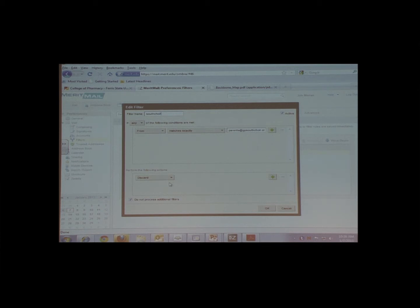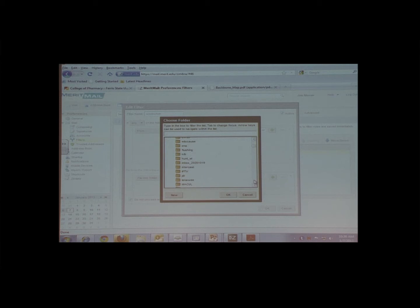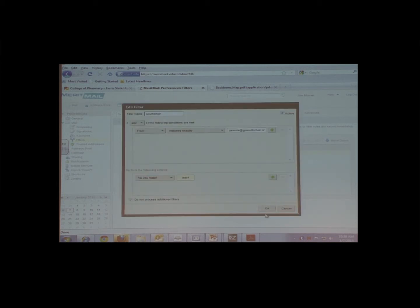But when she comes back on the 7th or the 8th, rather, it's tomorrow, I'll take this one and I'll create a better rule with it. So I'll say file into a folder, and then I can go here and I can browse to the folder that I want to file it into. And there is a choir folder here someplace within. I'll just put it in this one that I just created there. So now all the mail that comes from this email address will go into this folder.